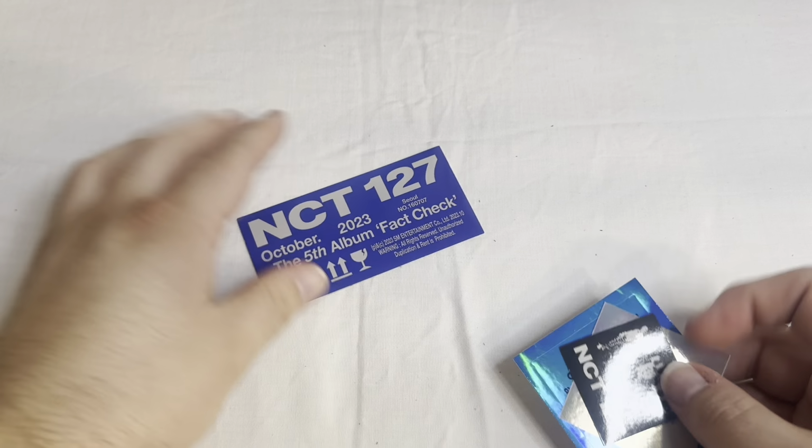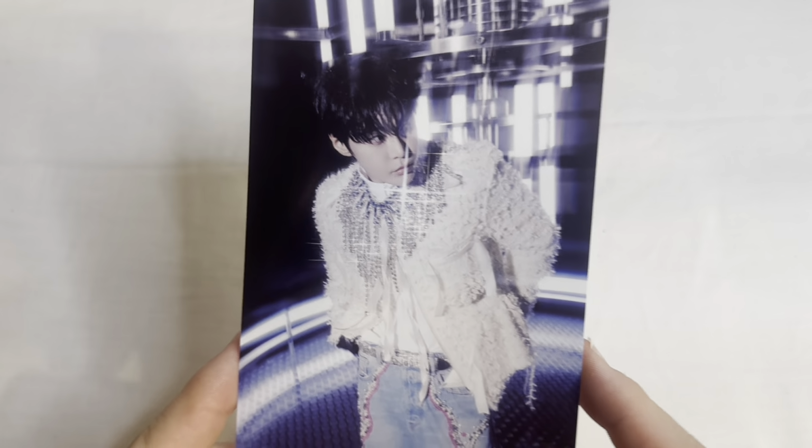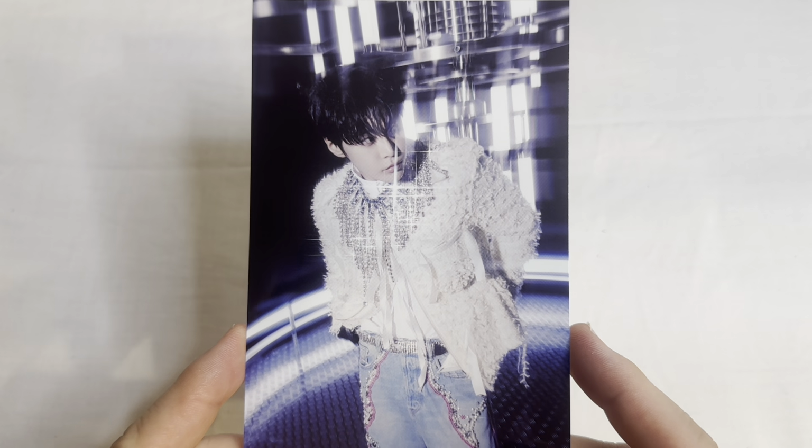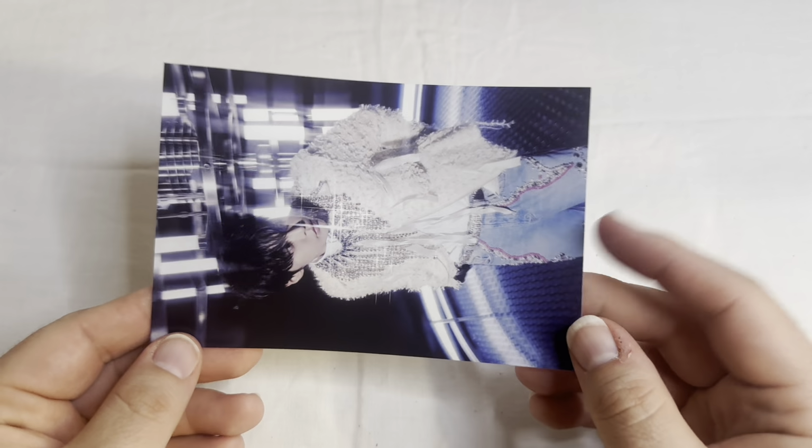Okay. And then we got a postcard. And this is random, remember? And we got Young. Really cute. And this is almost like a photo paper postcard, if you will.